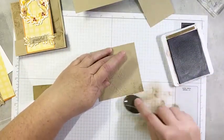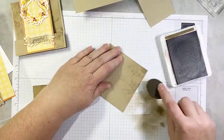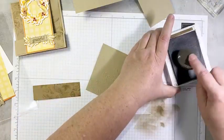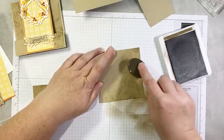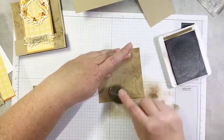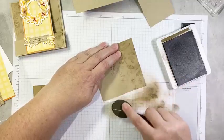I'm just coming on with my blending brush, brushing over that beautiful embossed leaf pattern. See how the embossing pops? Look at the difference. Isn't that amazing what just a little bit of ink will do to bring out that raised texture? I just think it's such a cool way to really make your embossed image pop.